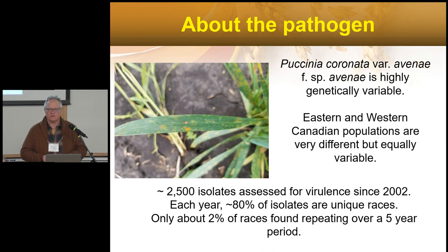And the reason for this is because we have a history of breeding for disease resistance in the Canadian prairies, and on the Great Plains of the US. So the pathogen is constantly being forced to try and adapt to new resistant lines. So it's highly variable. But what does that mean? Well, what it means is that over a five-year period, I'm thinking of the last five-year period, we identified approximately, from our surveys, we collect so many samples per year, and we identified approximately 454 races from about 500 isolates. 80% of those isolates would have been found in that five-year period once. One isolate over the 5 years.